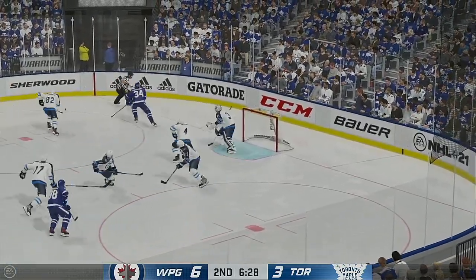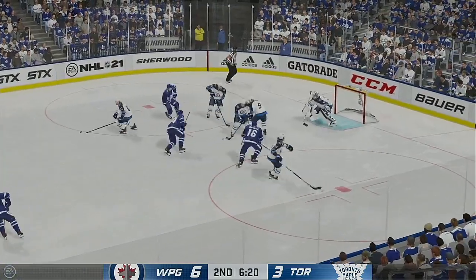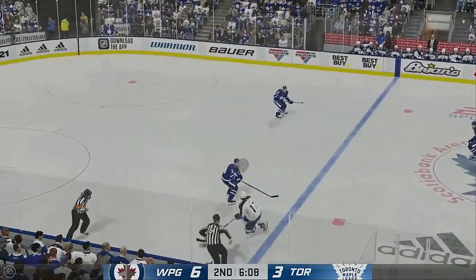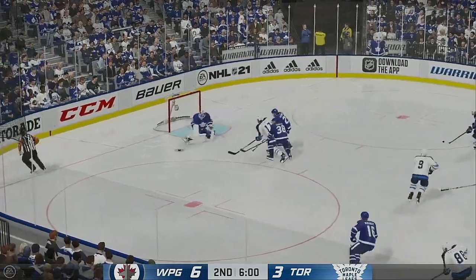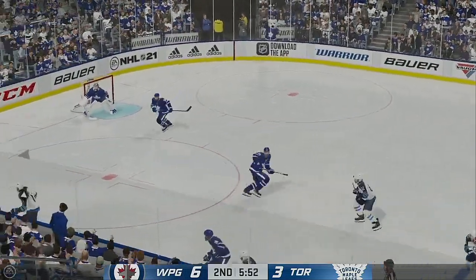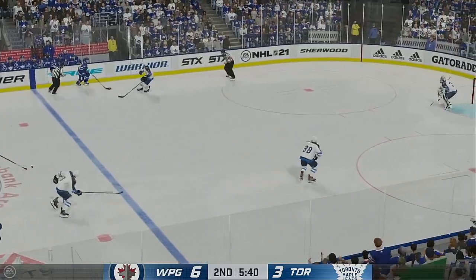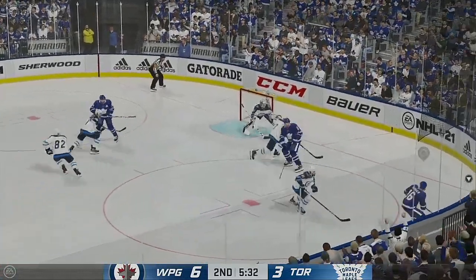Right in front! Denies up with the blocker. What a stop by Hellebuck. Here's a chance in front. Blocked by the defender. Nice play. Directed over to Lowry. They go on the attack through center. Takes it into the slot! And that one's turned away. Toronto's got the puck inside the defensive zone, and now he angles it across to Hyman. From the left side, they enter the offensive zone. Puts it on net, just wide.